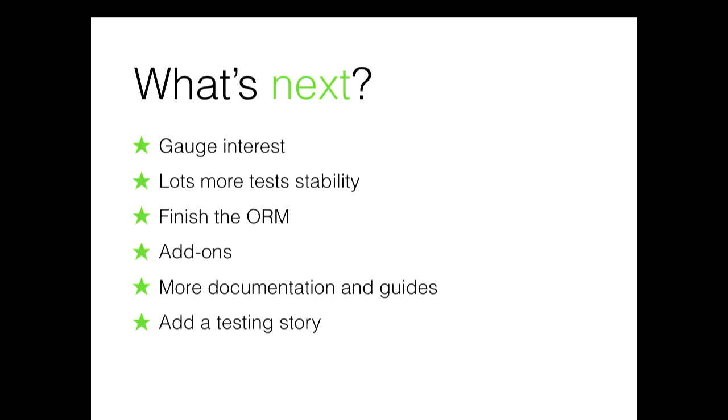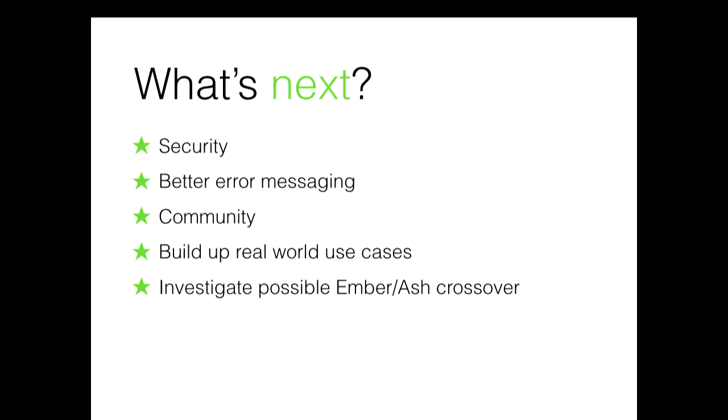I probably have two layers. There'll be an integration layer, which is all the way through, and then a unit testing level. Security, I'd really like to spend some time understanding the framework's security from a security point of view and support good security best practices.